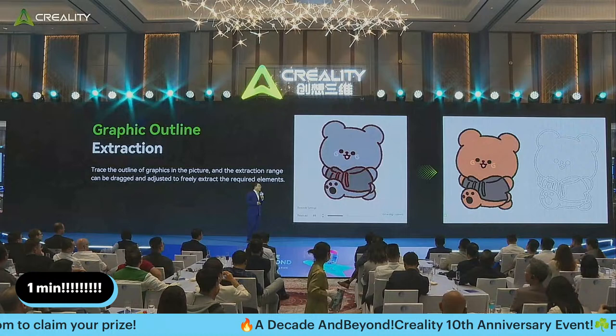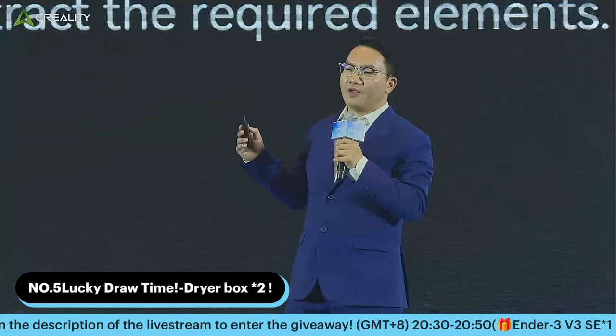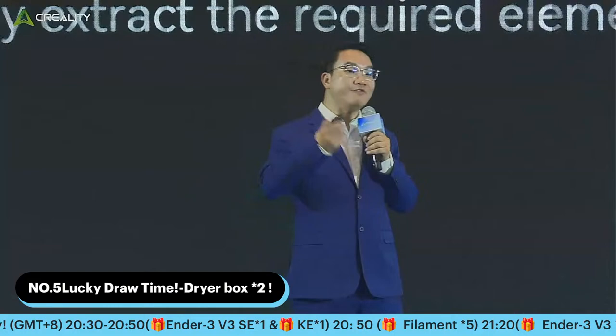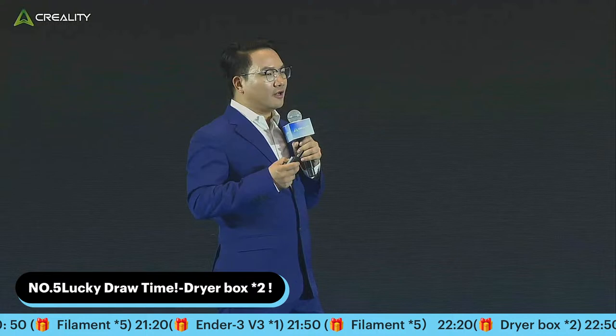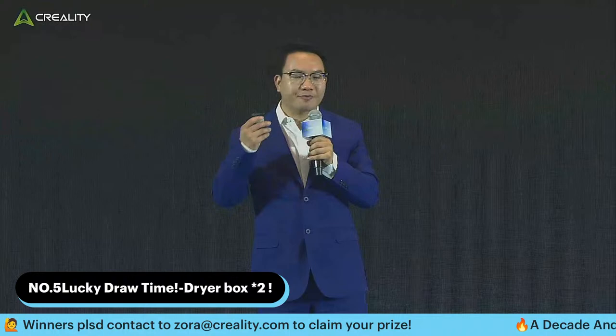So ladies and gentlemen, a lot of people would like to do graphic outline extraction. How you operate it is that you can simply drag and adjust, and then you can select the element you need. So convenient, right? And for the parameters, our software is equipped with a parameter library. When you choose the material, it can automatically recommend the optimal parameters. But of course, you can design your own template as well.